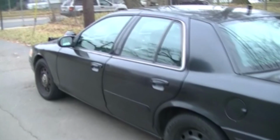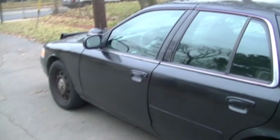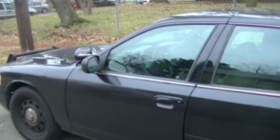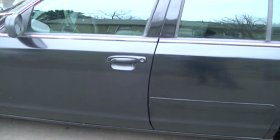Now with this car here, it had a bad trans. Well, not really a bad trans, but the flex plate was broken, which in conjunction hurt the trans, which in conjunction hurt the rear main seal on this car. There's a photo there. You have to check underneath your car and make sure that it's nice and dry. You got to do that. Just get underneath there and check it out.